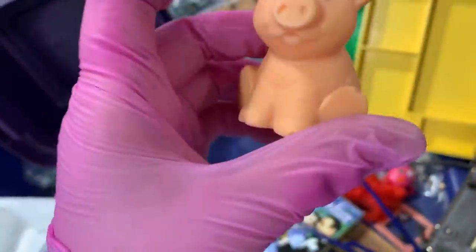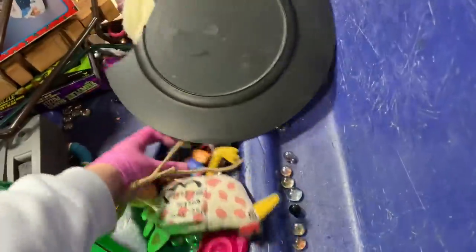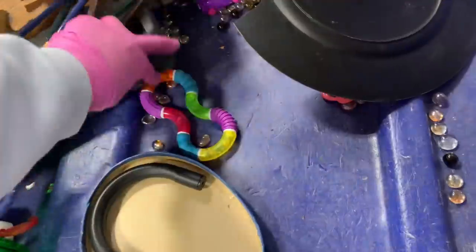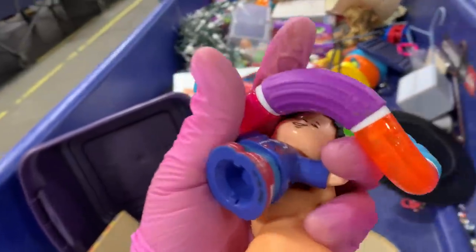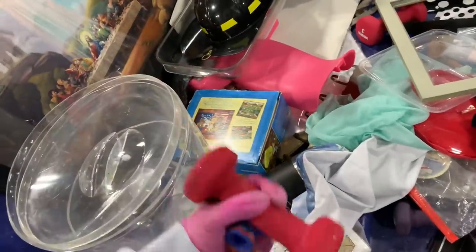Little People, Fisher Price. That was fun. Oh my gosh, there's one more. And this is a fidget. And Eliza has it. She really likes it. But this one's in like a weird condition. Some weights. While you're waiting for the new bins to come out. No. We got our people.